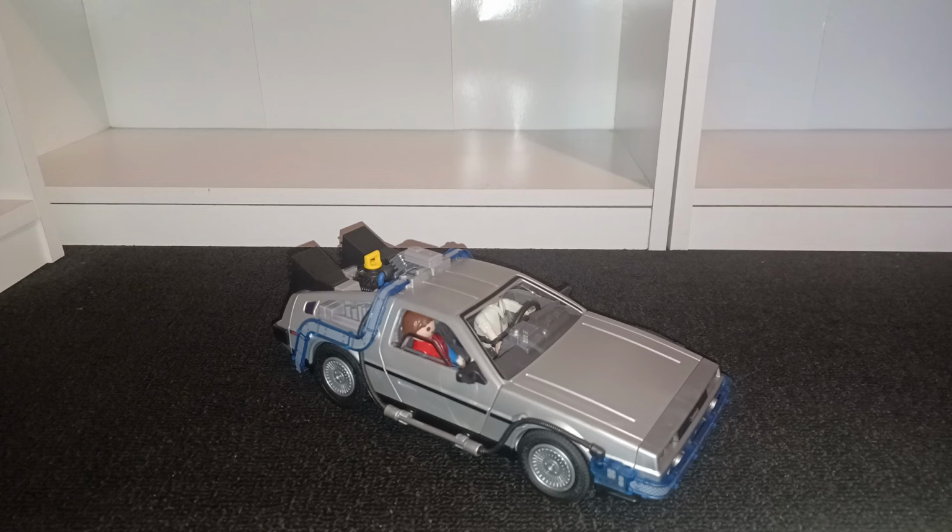Today I'm going to be showing you guys a few things that I've picked up so far in January. Very excited about this. Now, I do already have a DeLorean. It's the Diamond Select DeLorean, and I have that for my NECA Back to the Future figures. However, after getting that Knight Rider Playmobil, I really, really wanted to get this DeLorean.